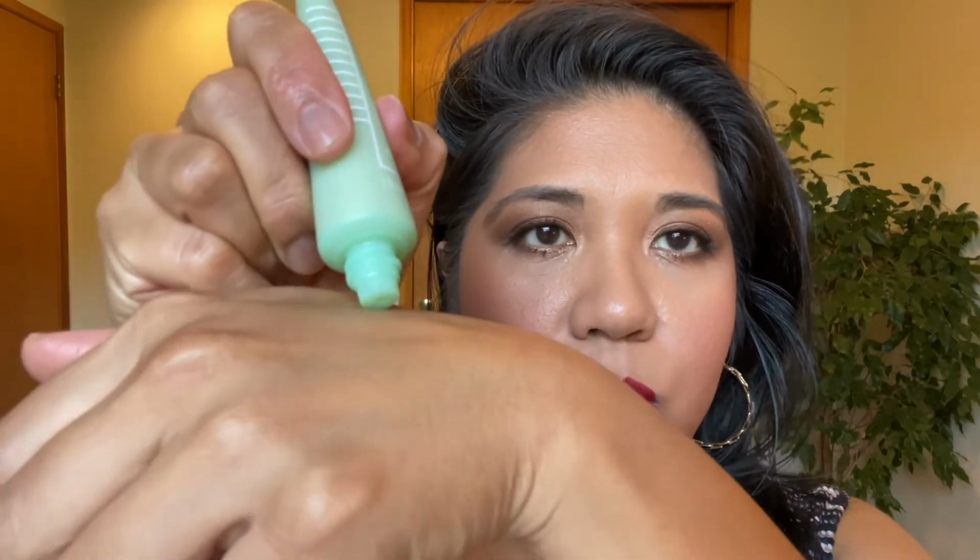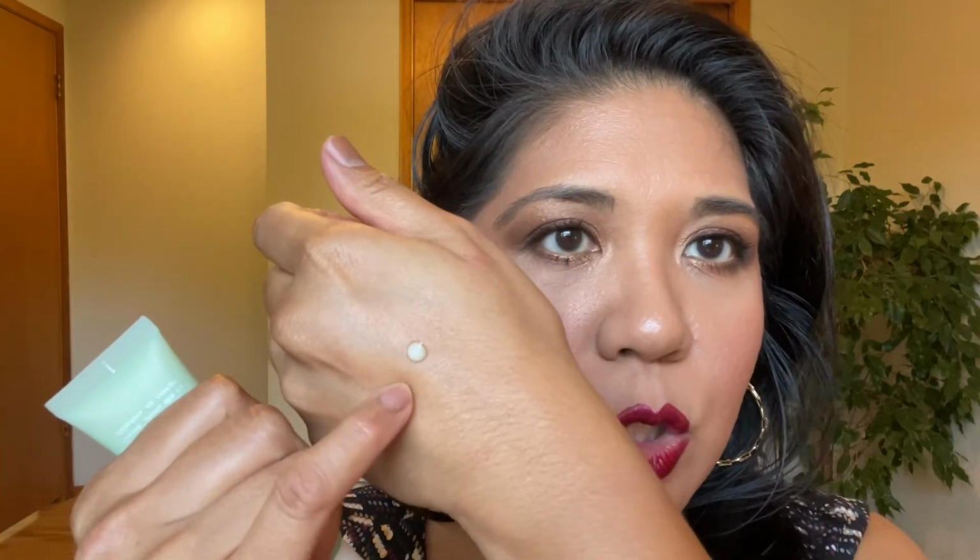The eye contour mask from Sisley reduces fine lines and puffiness. It's a gel-like consistency, and you're supposed to put it on for 10 minutes. And I'll show you a little bit what it looks like. It squirts out, and I would say that's even too much for what I use. I might use both of that.